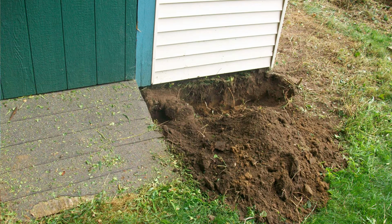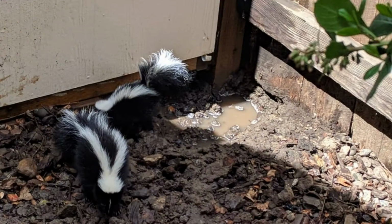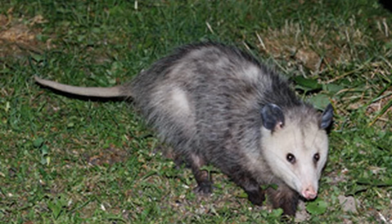Let's start with the more obvious invaders, which are the diggers. If you're out in your yard and you see a hole with a mound of dirt nearby or up against your house, you could have a digger problem. These will usually be skunks or groundhogs, possibly even rats looking to gain access under your house. Opossums don't dig normally, but they're quite happy to use an access that somebody or something else has created already. The larger critters like this are most often pretty straightforward to deal with, as they're just looking for a place to nest. And there's not all that many of them.